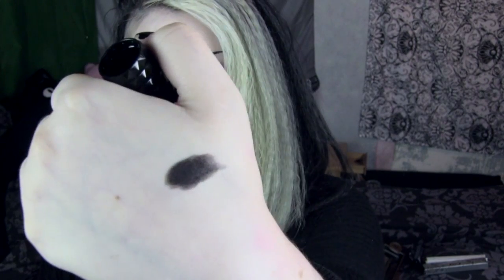Next up, I got one of the Studded Kiss lipsticks, and this is in the colour Slayer. As always, you've got the lovely Studded Kiss packaging, just super pretty. And that is just a little swatch of Slayer there. As always, I love the smell of these lipsticks.